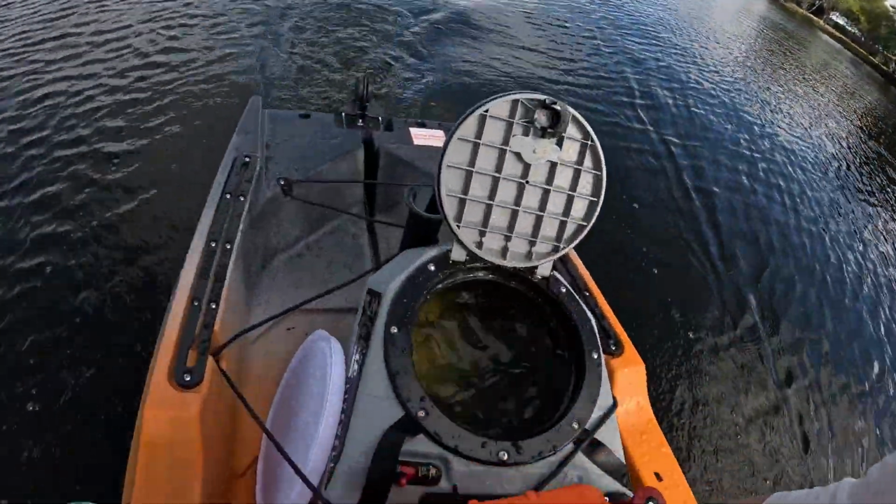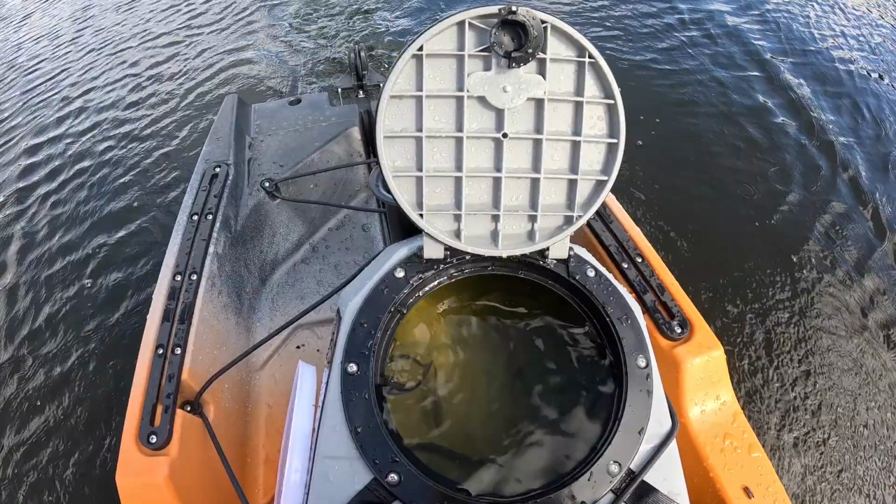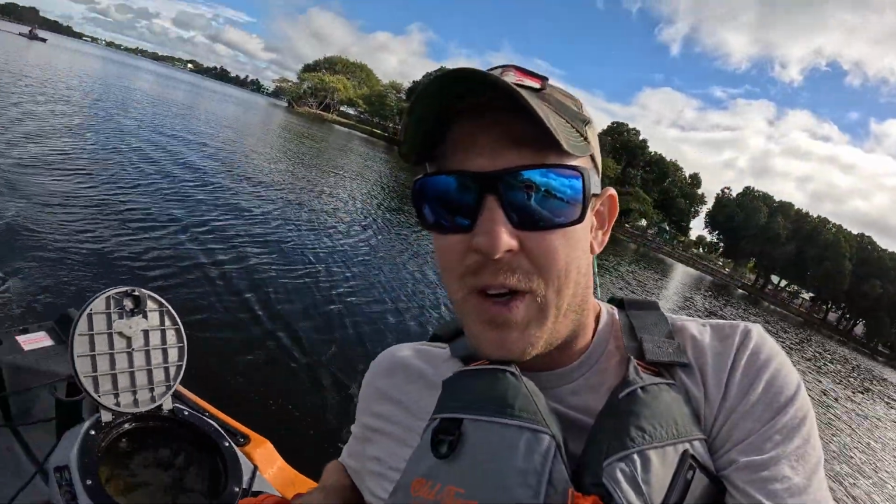A couple of guys here have not caught any before, so we're gonna take them to the docks, and I just netted up a whole bunch of prime size shad. We're gonna hook them up and chuck them under the docks, and we'll see what we can find.